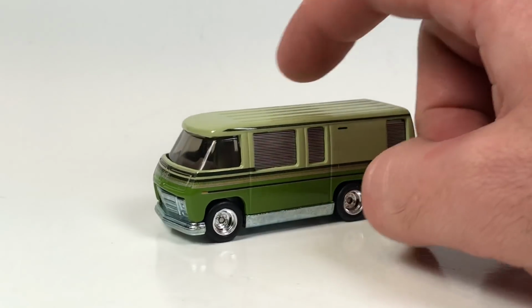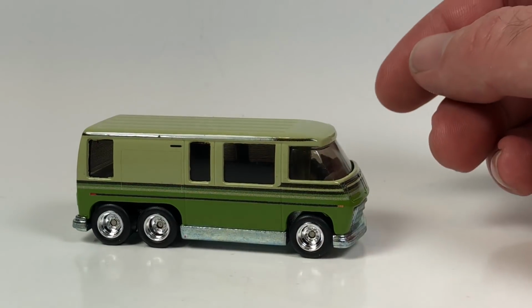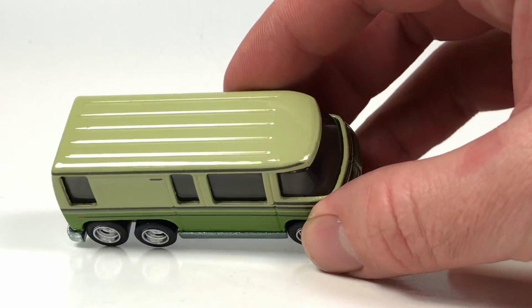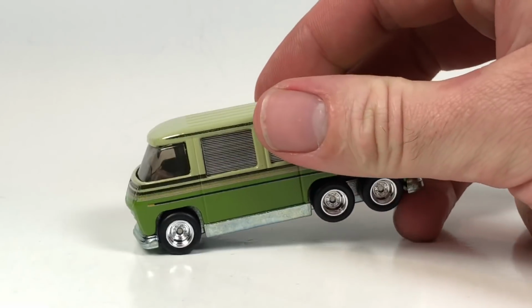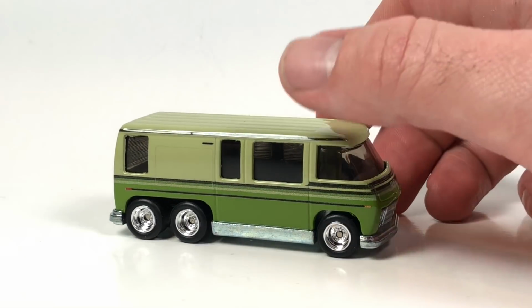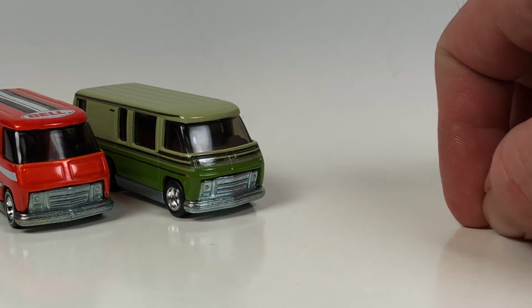That is pretty neat. Other than that, it's pretty basic looking, but it is really nice. It's a nice looking, kind of stocky looking motorhome in this good, like two-toned, you know, light and darker green with these black stripes. I think it looks great. So again, you get the metal base, you get rubber tires. Just a nice looking vehicle right there. All right, so there you go. There you have it. We had GMC Motorhomes.